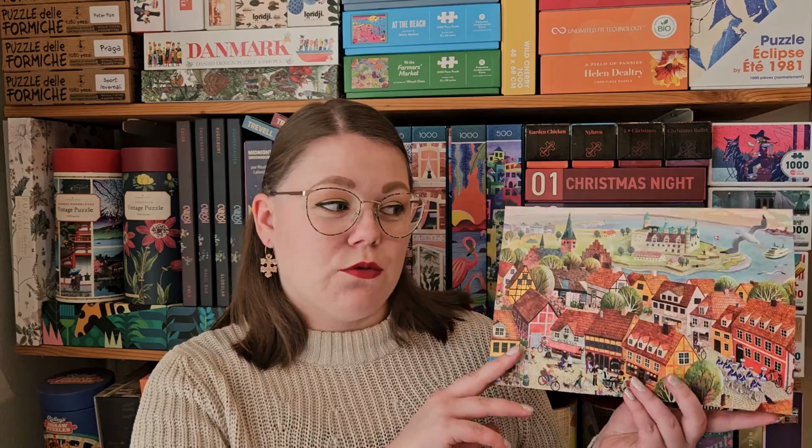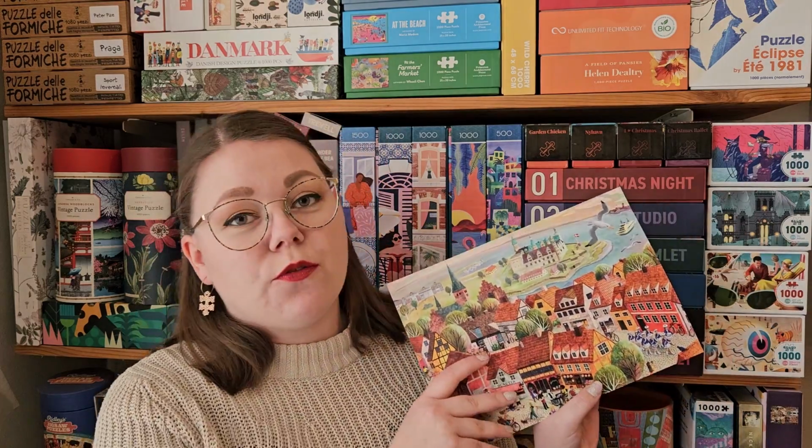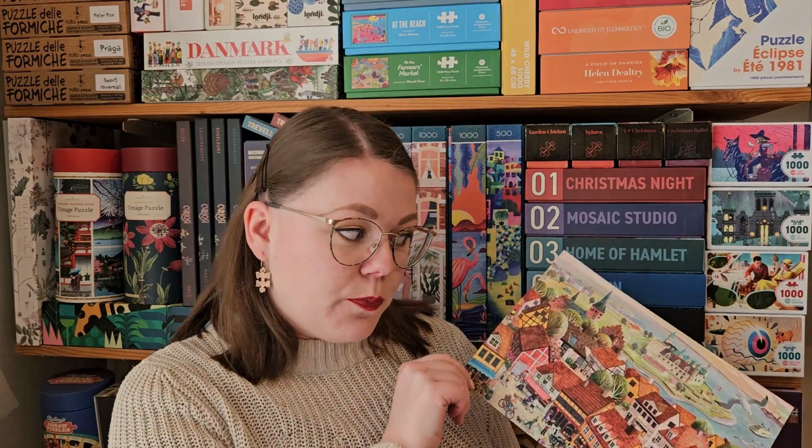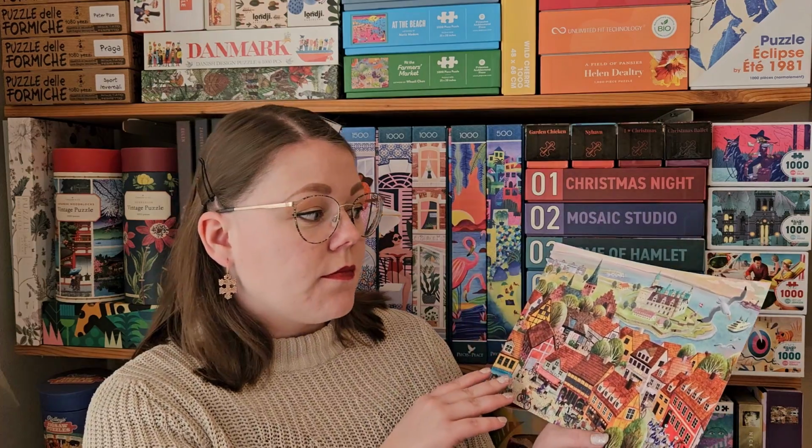Now one thing I also really love is the poster and the size of the poster. And I know that a lot of people would perhaps prefer a larger poster, and there can also be some images where it would perhaps be nice with a bigger poster. But it was really nice to use this poster. I am not a fan of huge posters, those full-sized posters. I can't use them for anything. There's nowhere to put them.